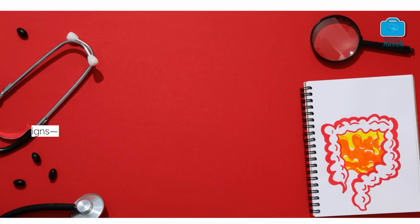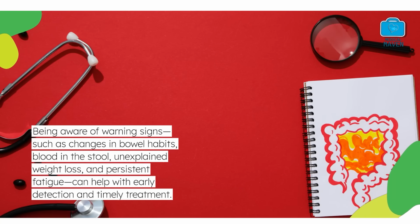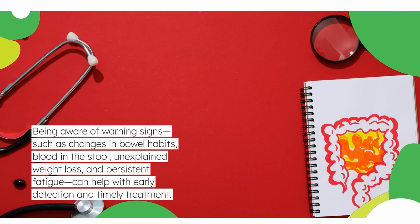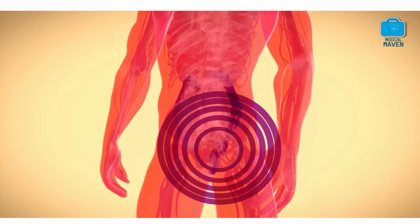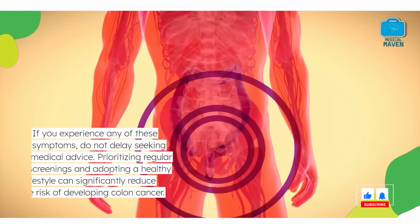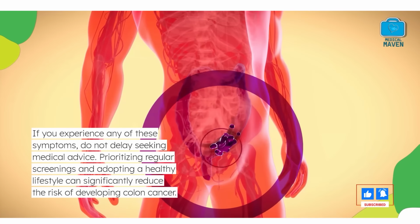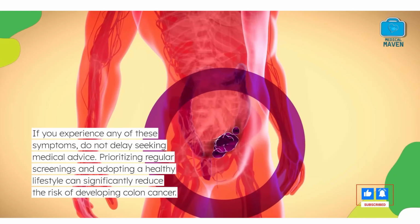Being aware of warning signs, such as changes in bowel habits, blood in the stool, unexplained weight loss, and persistent fatigue, can help with early detection and timely treatment. If you experience any of these symptoms, do not delay seeking medical advice. Prioritizing regular screenings and adopting a healthy lifestyle can significantly reduce the risk of developing colon cancer.